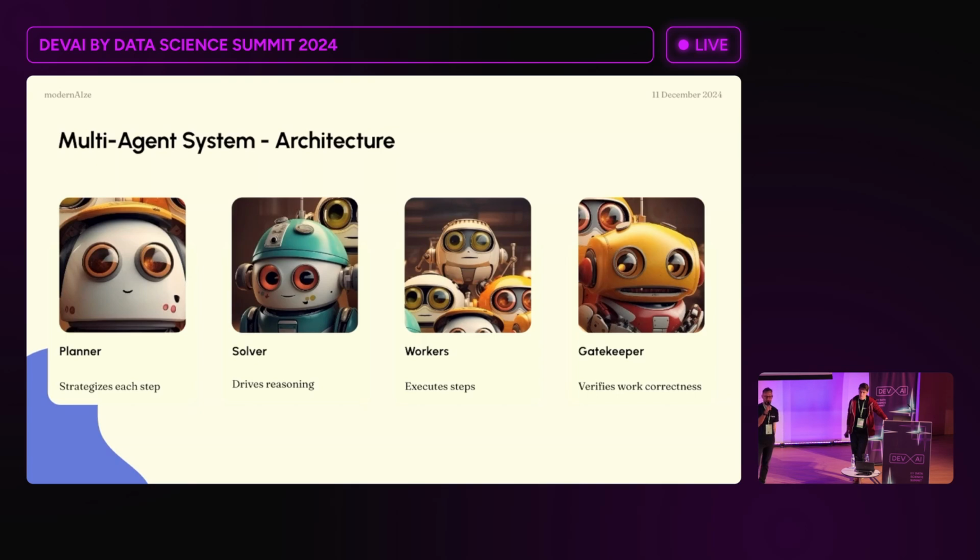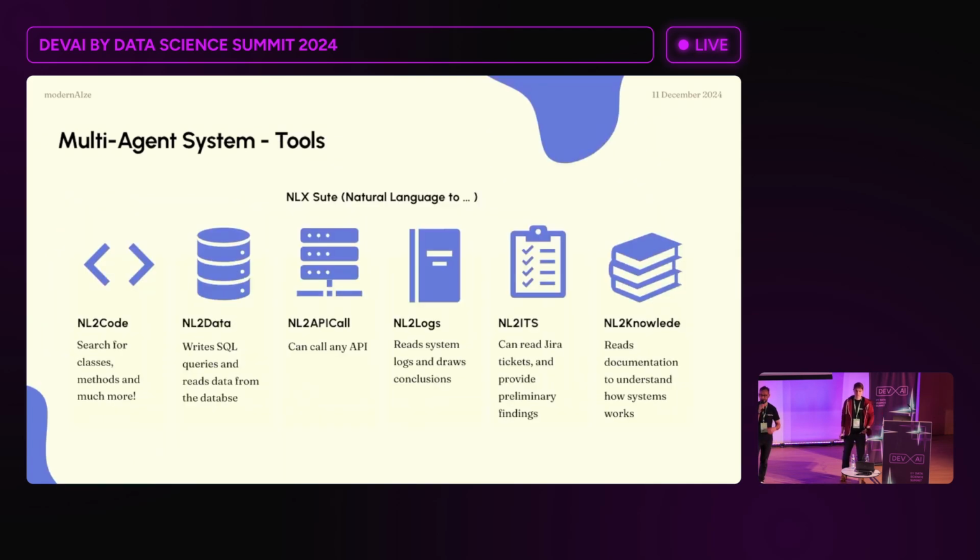They communicate with each other in a natural language, which is a cool thing, because they can be just a part of our team and we can communicate with them in a natural way. But that's a challenge to integrate with the external environment. So we needed to provide them some information about the external system, to translate a natural language query into the right code, the right data, to analyze logs.